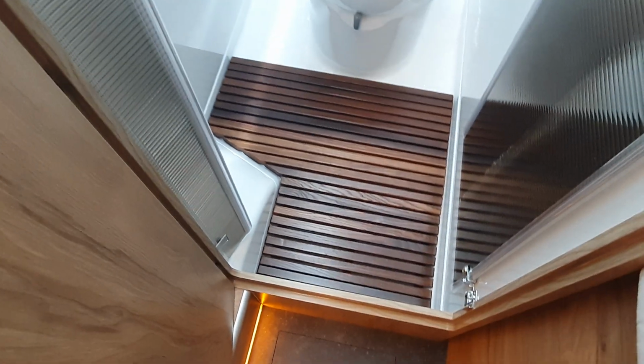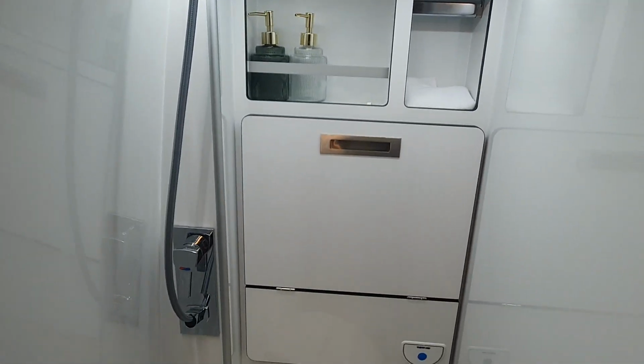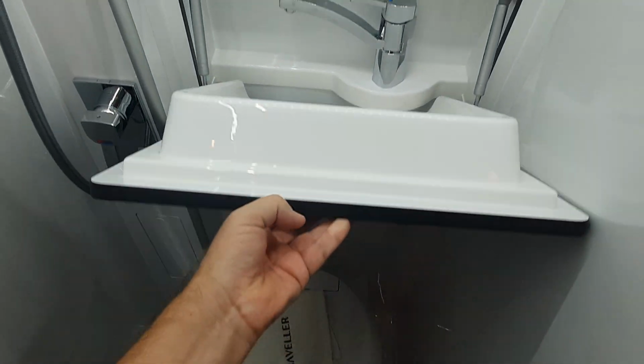And in here we'll find a shower with a toilet, and there's a sink in there as well. You know where the sink is? It's in here. I'm being careful because of the amount of stuff I've got on me. There we have it. There's the sink.